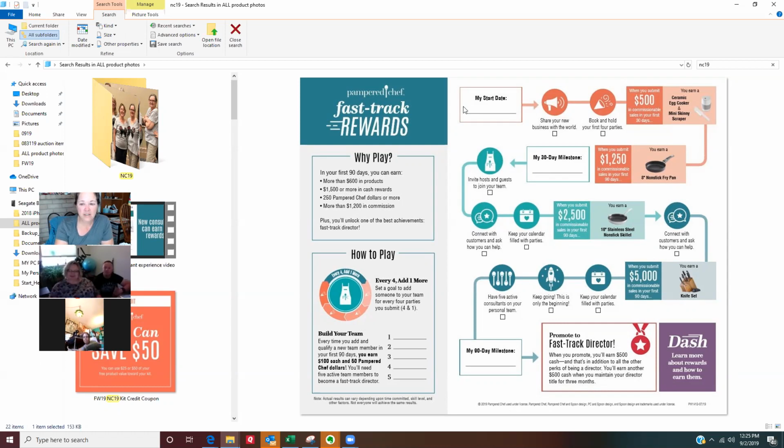But it starts out really simple with your start date, in the first 30 days from the day your kit lands on your porch. You're earning that special incentive that was available in the month of August. And what was that? Here's a quiz question for you. The money back, the rebate on your kit, right? So on day one you want to keep track of what your date is for your 30th day and your 90th day. Do you know what they are?